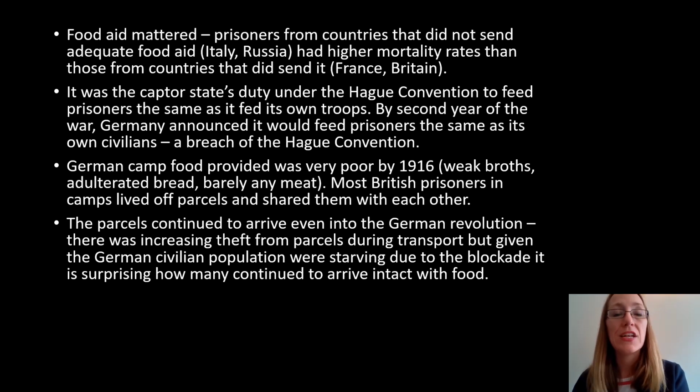Parcels, as a result, made up the difference and allowed them to actually eat better than the local German civilians outside of the camp. And this increasingly became an issue for the German government. Prisoners of war were getting parcels that they could then trade.